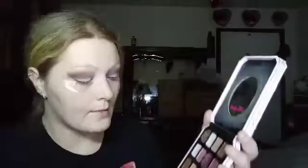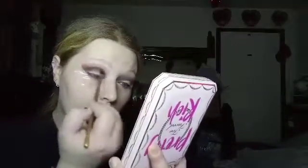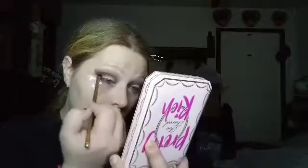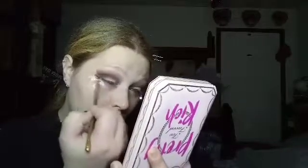Okay, guys, now I'm just darkening up the crease right through here with that same shade. That is Rich, the shade that I'm using, and I'm really darkening up halfway through the crease, blending it over, not too dark over towards the inner. I'm really focusing on the outer. Just blend your life away. Blending is the key. Blending is the key.